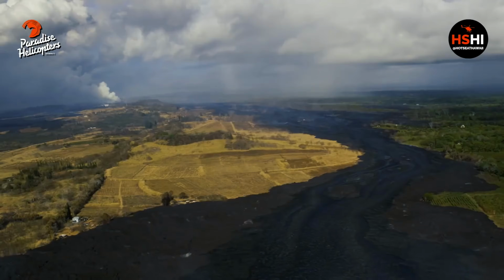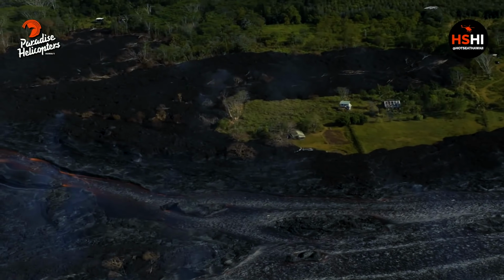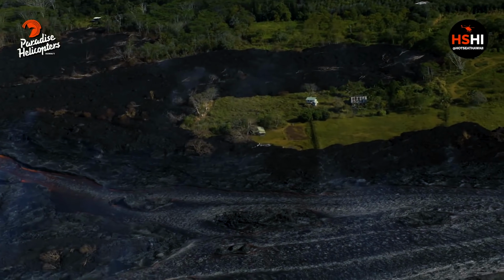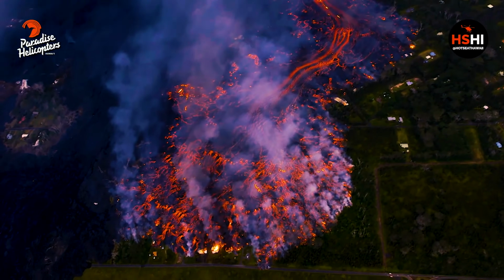So anyway, Fissure 8 starts erupting. It splits into two, and it basically cuts off a several thousand acre area, homes, people, and this lava flow is moving very quickly, 20 miles an hour. So within a 24-hour period it's about 3 miles up the coast. It's moving slower at the front, but essentially cuts off this entire area.